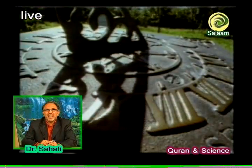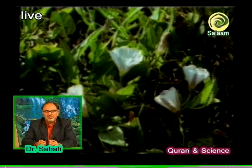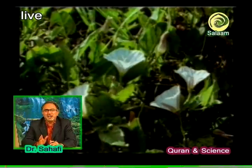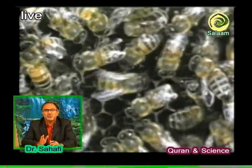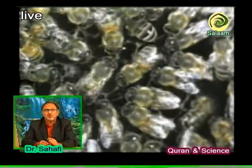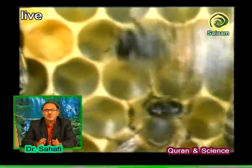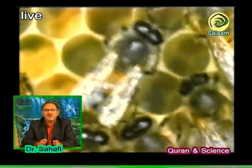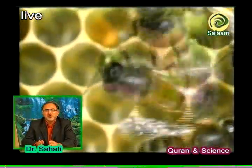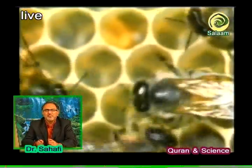Now the thing is, the direction of this dancing is related to the position of the sun. But when the bee travels and comes back to the colony, sometimes it takes him about 10 to 15 minutes. So that means that the sun has moved by 10 or 15 degrees. So the honeybee has to take into consideration the movement of the sun.